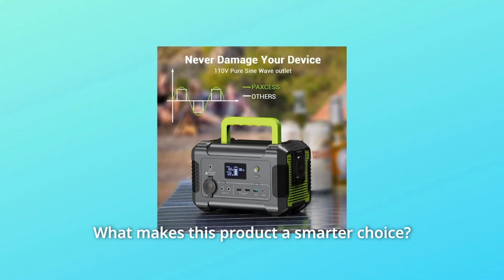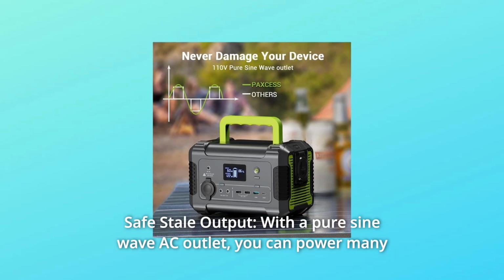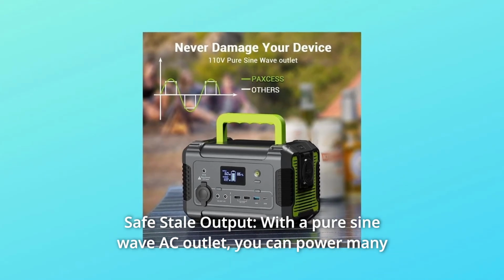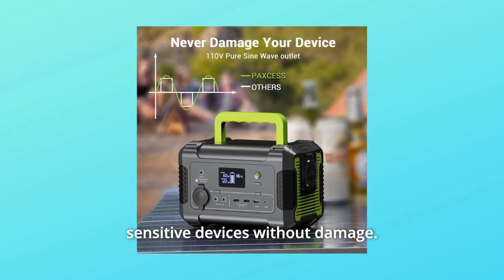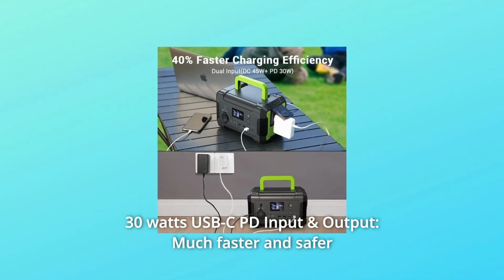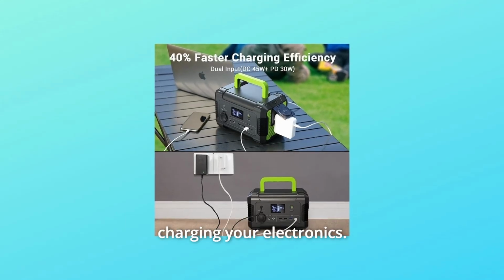What makes this product a smarter choice? Number 1. Safe, stable output. With a pure sine wave AC outlet, you can power many sensitive devices without damage. Number 2. 30 watts USB-C PD input and output. Much faster and safer charging for your electronics.